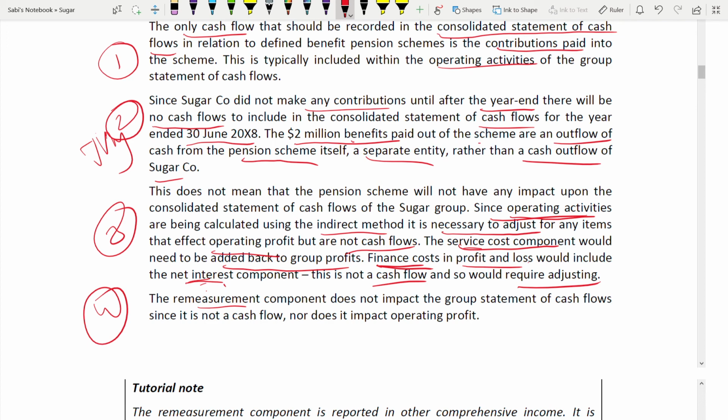Relating to remeasurement. Remeasurement does not have any impact on the cash flow. Why? It is not a cash flow. Number one, is remeasurement a cash flow? No. Nor does it impact the operating profit. So in 2 lines, you can just write. You don't have to write paragraphs and all. It's not a cash flow. It does not impact the operating profit also. Why? Why not operating profit?